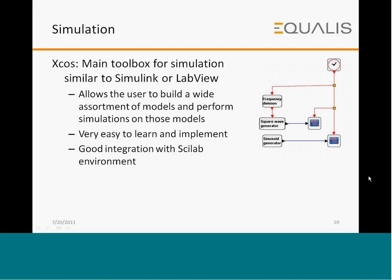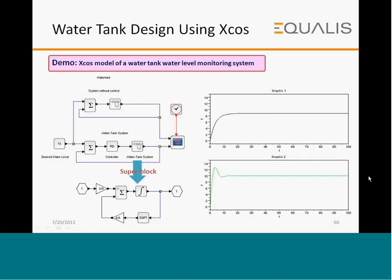Moving on to another area, that is simulation. XCOS is the main toolbox for simulation. It is similar to Simulink or LabVIEW. It allows the user to build a wide assortment of models and perform simulation on those models. It is very easy to learn and implement. It has good integration with the Scilab environment. XCOS model of a water tank, water level monitoring system.